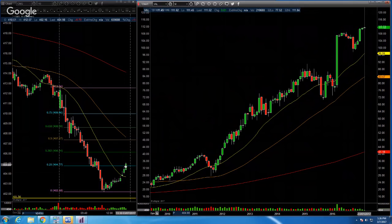But as I'm looking at the SPY and the SPY starting to come in, since it's a light volume market and that SPY starts to come in, that will drag everything down with it. So you've got to keep an eye on the overall indexes too.